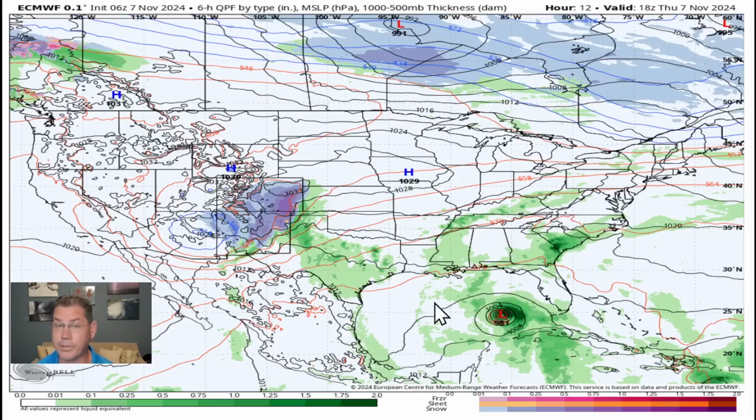We have a fairly progressive weather pattern as storm complexes move across the country from west to east over the course of the next week. So we'll break down the details. Plus, we'll take a look at the extended range. Here is the surface map this morning.